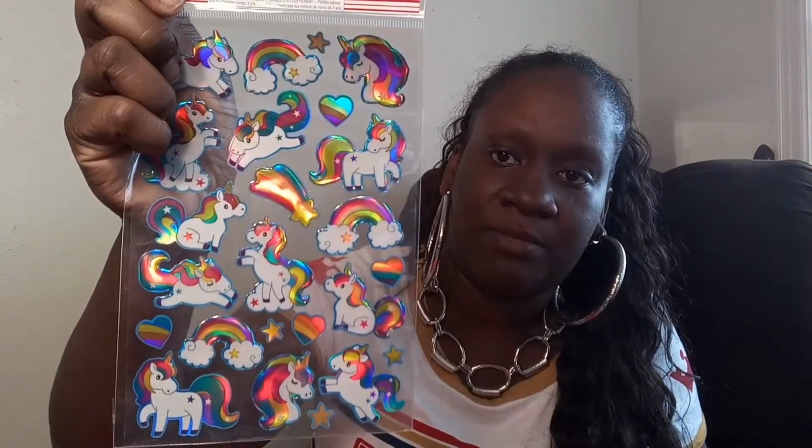Also got these stickers, these little unicorns and hearts and stars and rainbows, shooting stars. I thought these were cute too, so I threw that in too. And I believe that is it, other than these little makeup things. So I believe that is all that I got from Dollar Tree. Again, I believe I spent $75 for all of this. Let me show y'all. Y'all see all that? That's a lot that I got. Let me just go closer. All this for $72.